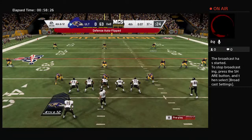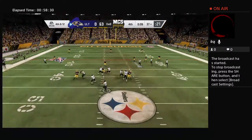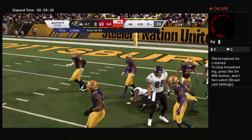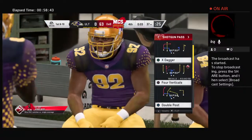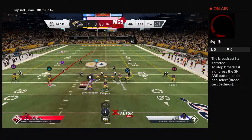Now look at this, 4th and 12, and they're going to line up to go for it. Now Young throwing on 4th down. And this is incomplete with a clock showing just 3 seconds left. They had to go for it with such little time remaining, and as a result, possession switches hands. Line of scrimmage, the 37 on 1st and 10.